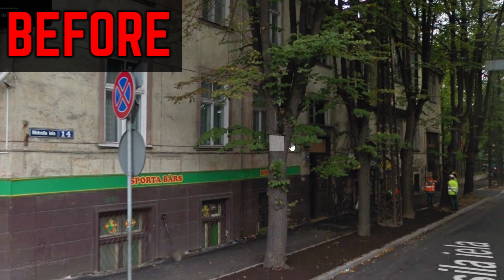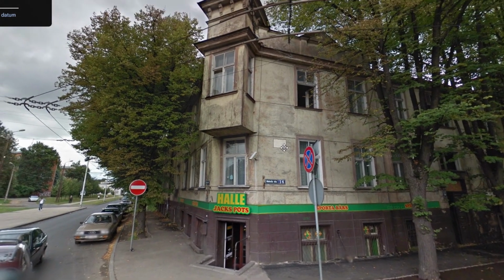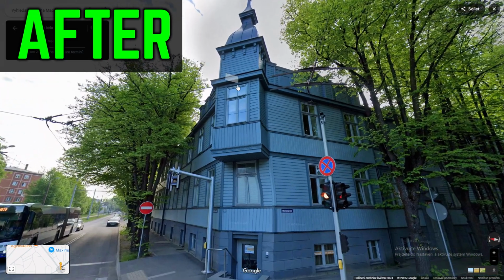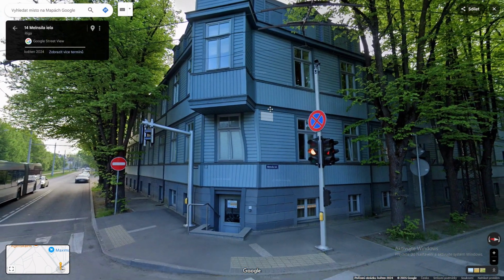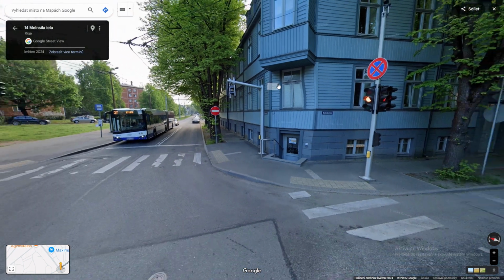Okay, so here's some older building which has changed. There was a jackpot store. As you can see, the building looks pretty crumbling and it's not in the best condition. Now, as you can see, the building has been renovated. It has new frontage and it changed the color into blue, which definitely looks quite interesting. And I personally like this kind of architecture, which is very common in the Baltic states.